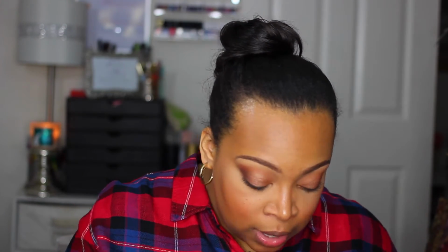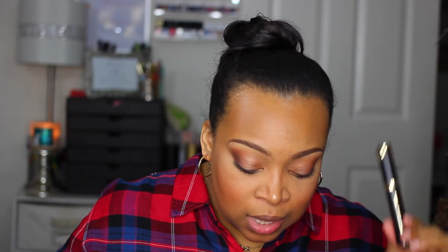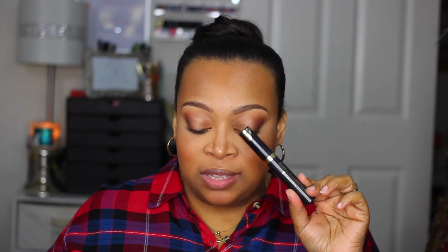And this is definitely one of those products that I feel really, really works. Okay, moving right along now. I also have in here mascara. This is the Masterpiece Max. This is by Max Factor. I do have this mascara.